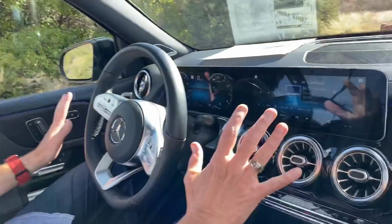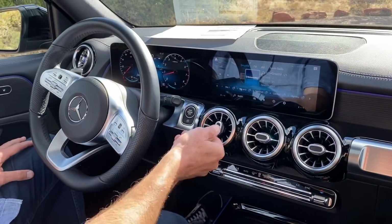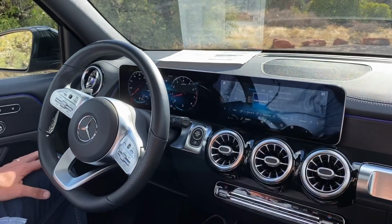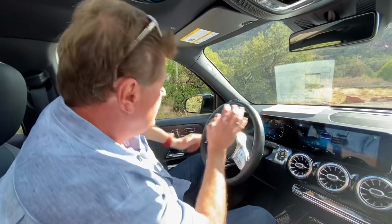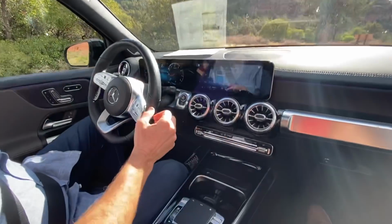I do like this interior. I think it's very modern. It's very kind of now. These are really satisfying knobs to turn, the way they click. Just a really nice interior. Lots of very expensive, it is an expensive car, touches in here. And in general, just, you know, a car that is right up my alley. So keep that in mind.